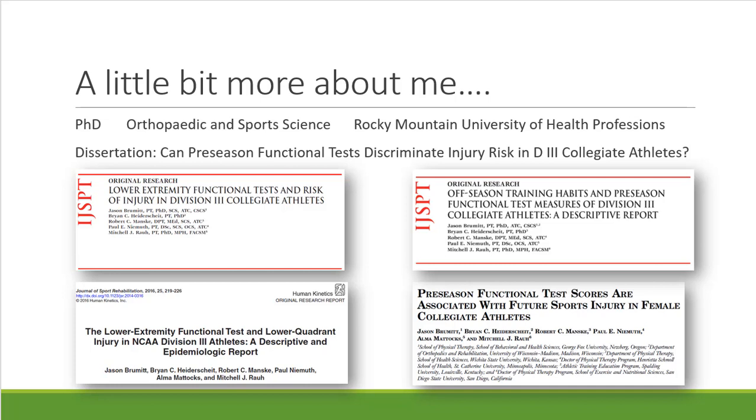I earned my PhD in orthopedic and sports science from Rocky Mountain University of Health Professions. My dissertation was, can preseason functional tests discriminate injury risk in Division III collegiate athletes? So what I was curious about was, could these inexpensive, easy to perform tests, like a standing long jump, like an agility drill test, things like that, could we use those at the start of the season to potentially identify athletes who would go on to experience a non-contact time loss injury during the season? And I was able to get 4 publications from that work.